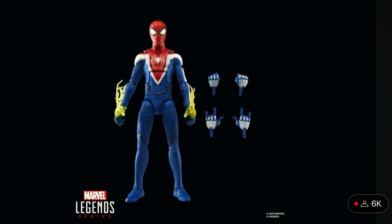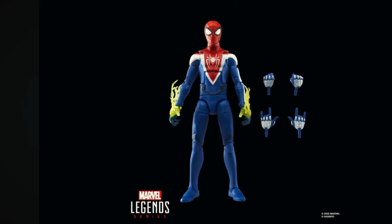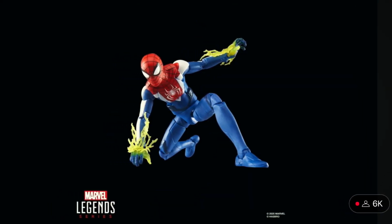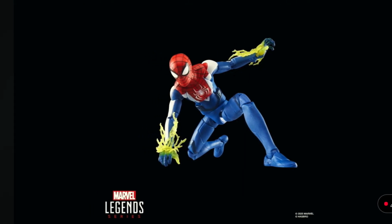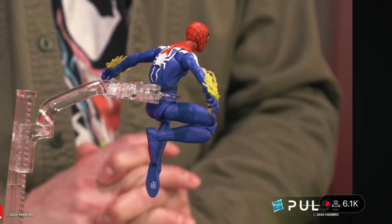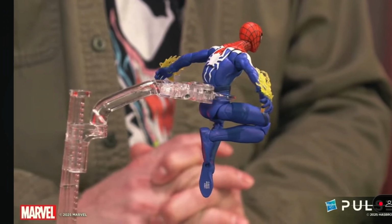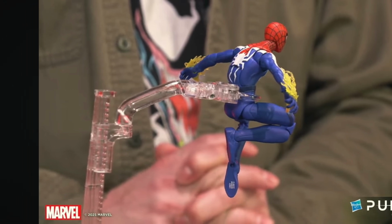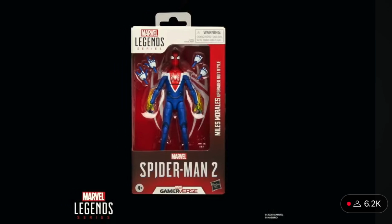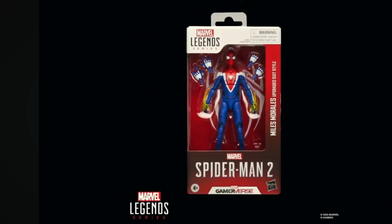I think this allowed them to kind of experiment with stuff, truthfully, instead of doing the same figures over and over again. Because Dwight and them were kind of talking about how they really were enjoying this. This comes with the full array of hands, so I want to say that clearly. It comes with the fist hands as well as the wall-crawling hands. The fist hands for this figure have the electric effects on them, because Miles has those electric powers, and then you have the thwip hands as well.